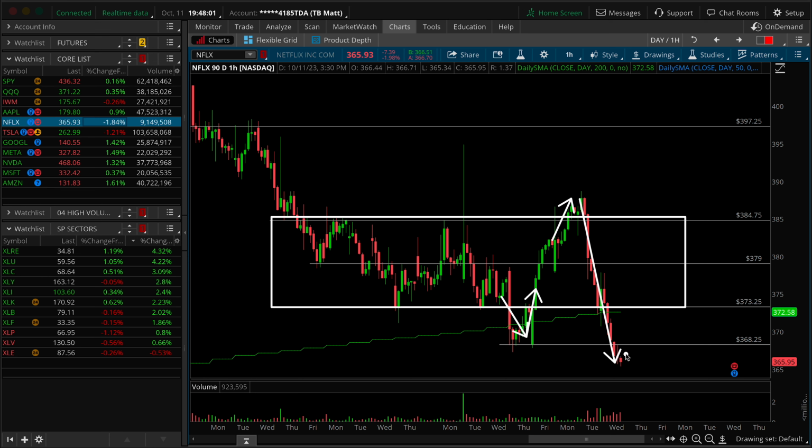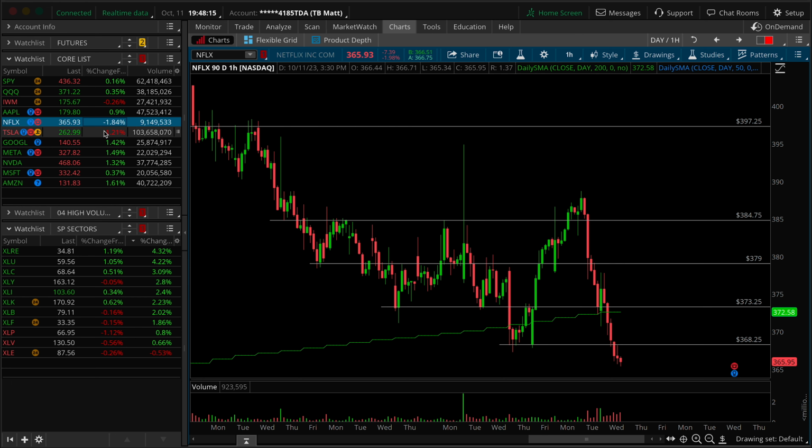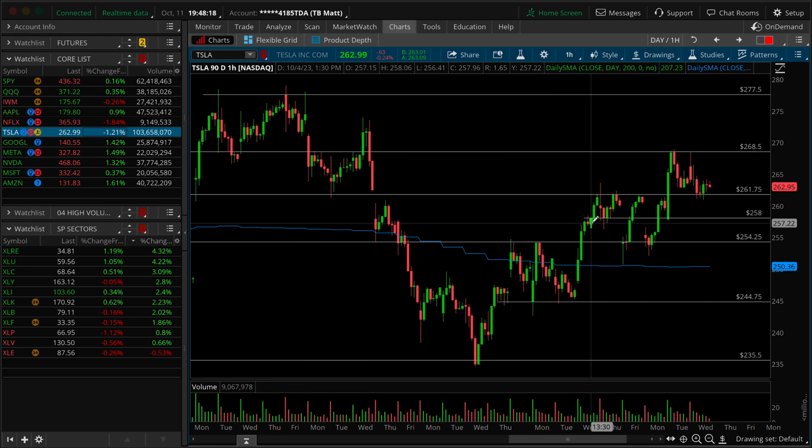So what's the name of the game? You're looking for a lower high to be set outside of this range before you trust it in any particular direction. That lower high is just anywhere underneath 370, 325. If we rotate back into the range, this really falls lower on the list of priorities of places to be looking for setups. Let's take a look at Tesla because this is the exact opposite.